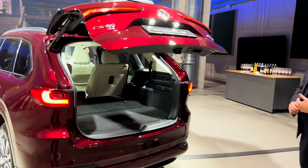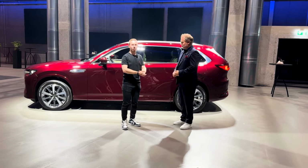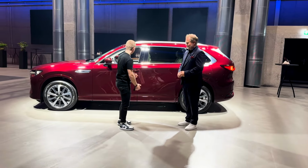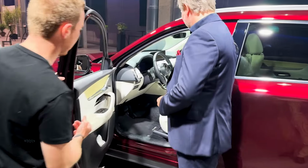electric. Exactly. Okay, Matthias, so we've checked all the exterior of the car. Now we're gonna check the interior. And we're gonna discover this Takumi version and what's on board the Takumi version.